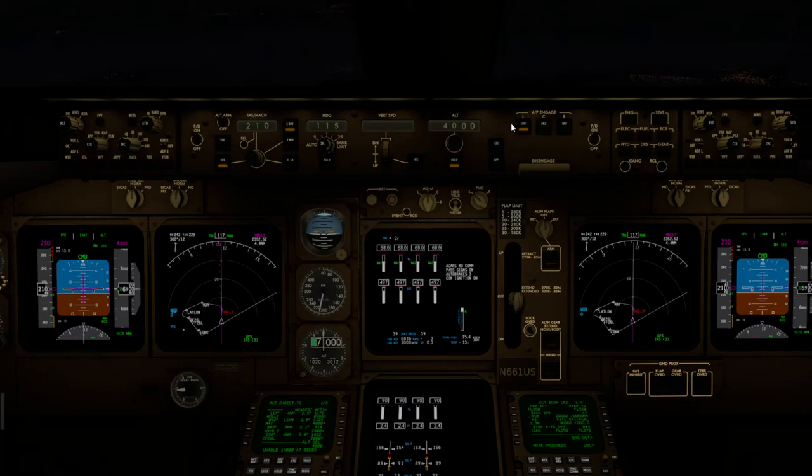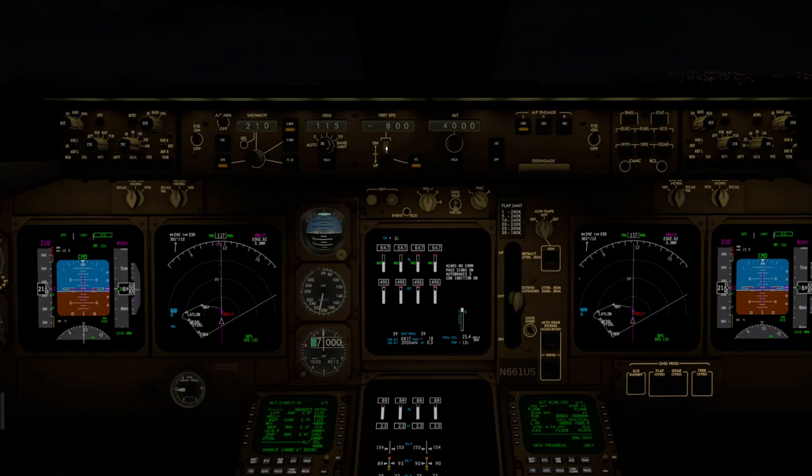Okay, off Holly to May. Once we get straight, I'm going to slow us. We're going to begin our descent. Holly is 3 miles. Let's go ahead and do that. Nice and easy. 1,000 foot a minute. Off Holly, once we go wings level, we'll begin slowing. We're going to slow to 180 at Holly. I'm not even going to worry about coming off.